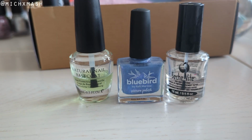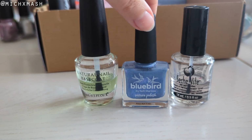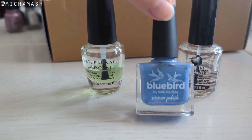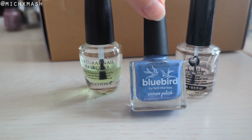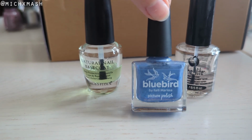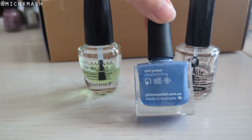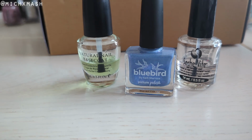I actually decided to take another quick break to paint my nails, so I decided to go with Bluebird. This is a collaboration with Kelly Marissa and Picture Polish. She is another nail polish YouTuber, but I picked out this color because I really like blue and I thought this was really nice, soft and pretty. So let's put it on my nails.